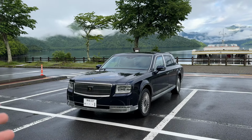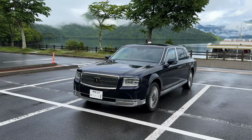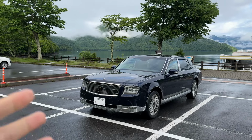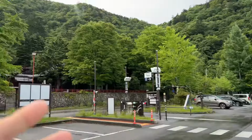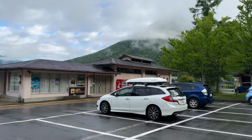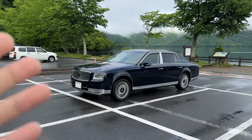My fiance just commented, it looks like another Volvo. But if you look at it a bit longer, you know it's a Century and you know it's something really special, right? And just like the architecture in Japan, it always blends in harmoniously, doesn't stand out. The Century does have that.